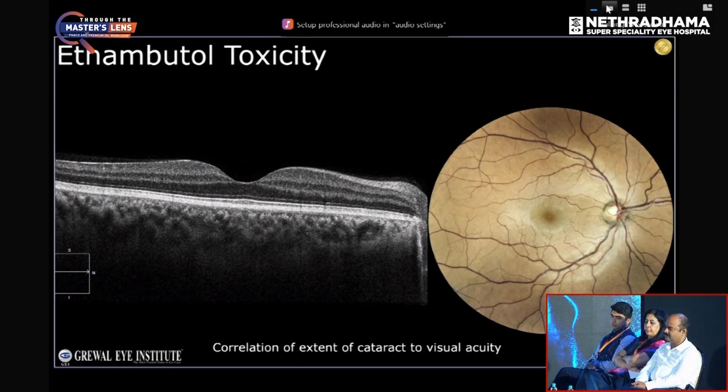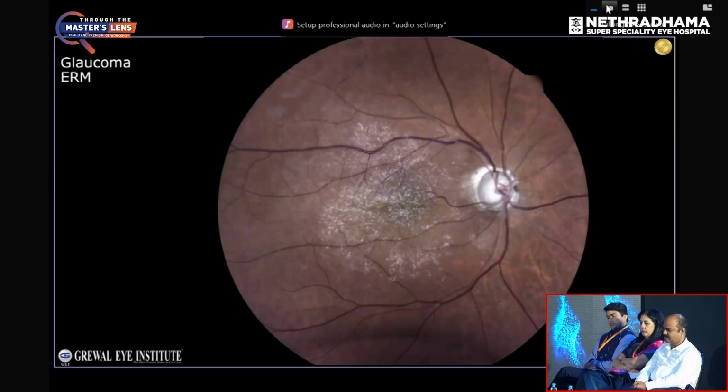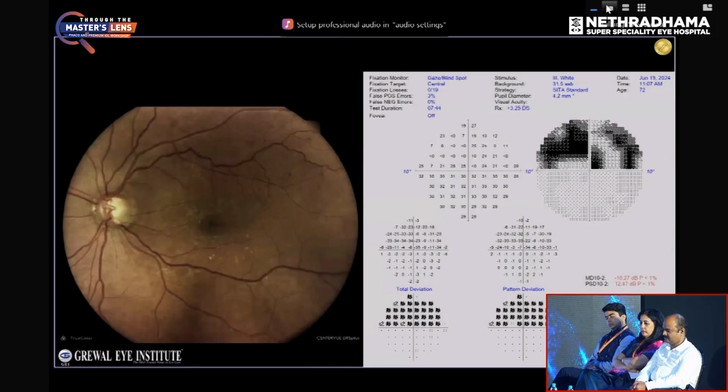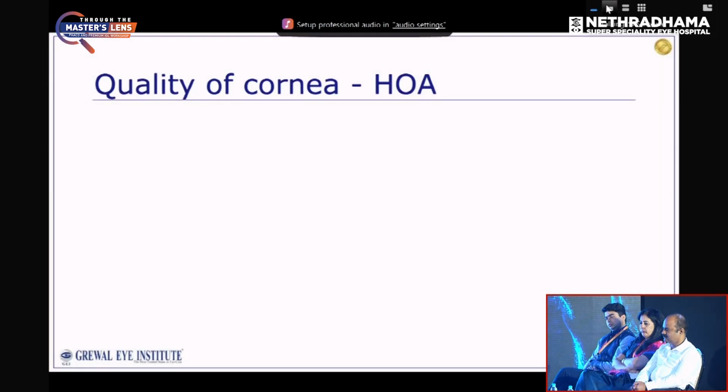Now, this is a case which didn't have improvement in vision, and the patient had ethambutol toxicity. So whenever the extent of the cataract doesn't correlate, please pause and see what is happening. You may have patients with both central and peripheral pathologies like glaucoma and ERM. This is again a patient who will have compromised results.